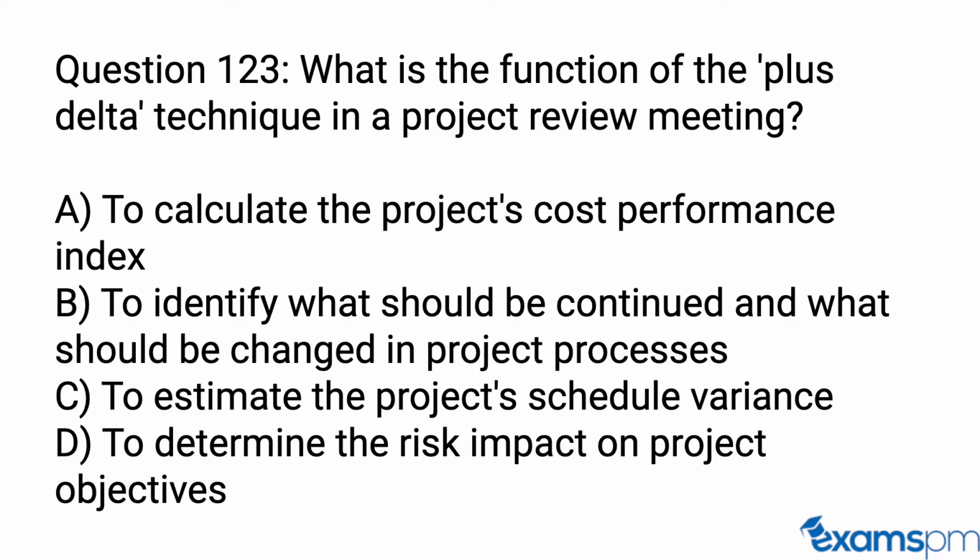Question 123. What is the function of the plus delta technique in a project review meeting? A. To calculate the project's cost performance index. B. To identify what should be continued and what should be changed in project processes. C. To estimate the project's schedule variance. D. To determine the risk impact on project objectives.